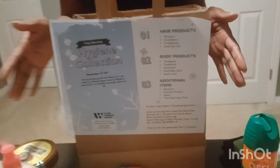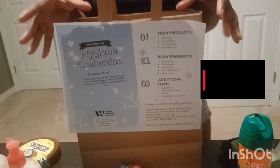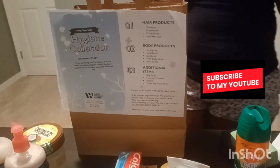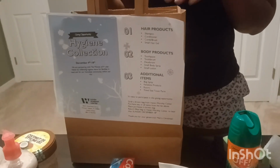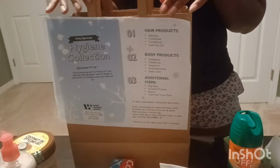Today I am going to be filling up this bag I got today from church. What it is, we're giving back to the homeless in our community. I live in a small town, so this is a little bit outside of the town that I live in, where I go to church, it's called Winter Haven, Florida. And they were giving back to the homeless community.